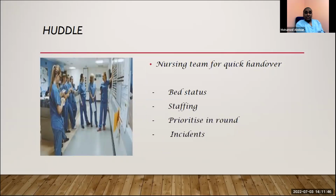Then the team goes to the nurses team for a quick handover to know more about the logistical situation of the ward. For example, the bed status and staffing problems, whether any patient needs to be prioritized to be seen on the ward, or whether there was an incident during the night. It's a very useful handover.